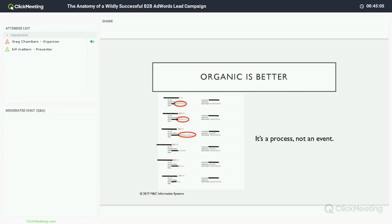Pay-per-click makes SEO better, right? Three of these came from pay-per-click. If you look, you can't really see it there, but pay-per-click, pay-per-click, and pay-per-click. The other three came from organic.